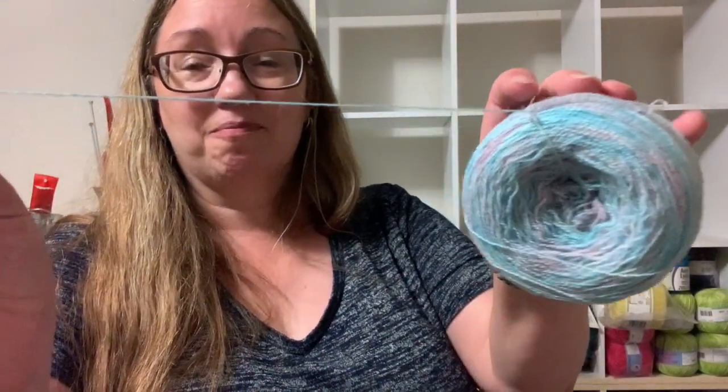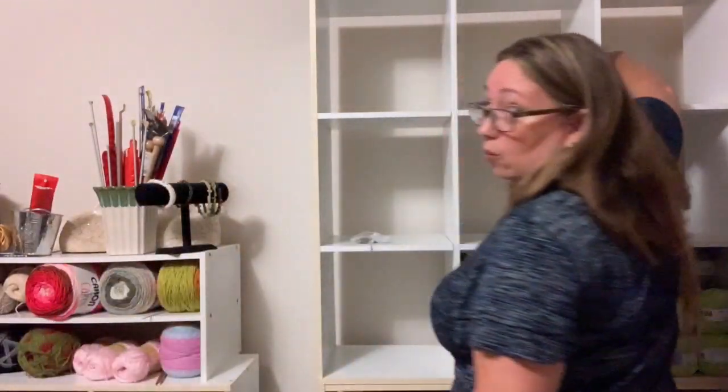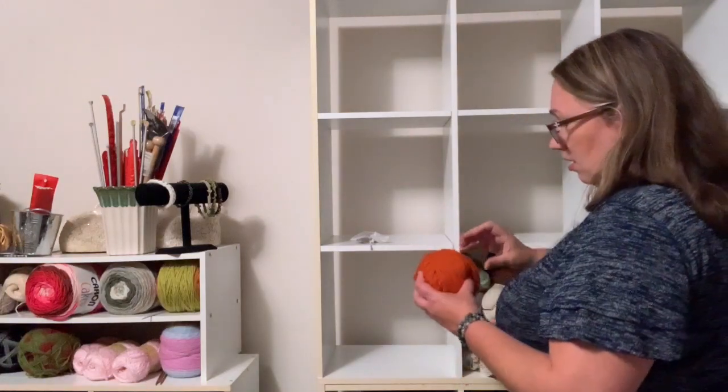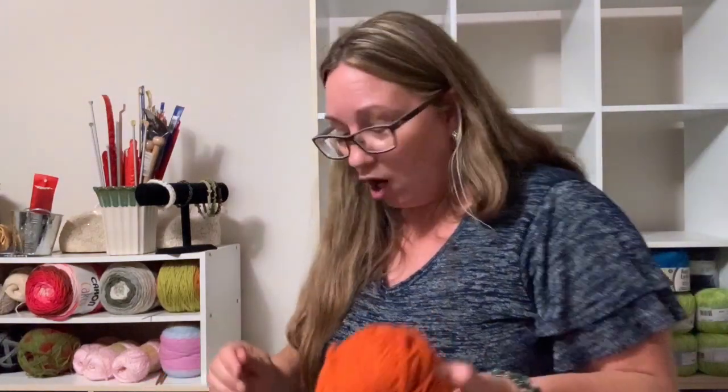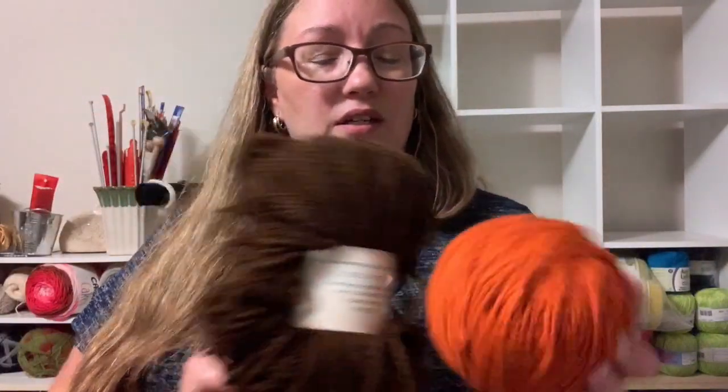And this. Okay, that's lace weight too. Definitely not my colors. I don't know who I was thinking of with this. Blues and pinks. I don't know who that would go to. And there's one more stuck way back here. And this looks like, oh, you know what this is? This is more of this in an orange. Okay, I'm going to feel so excited to get this all organized and all the same yarns put back together. Okay, we've got the top 2 shelves done. Shall we keep going?